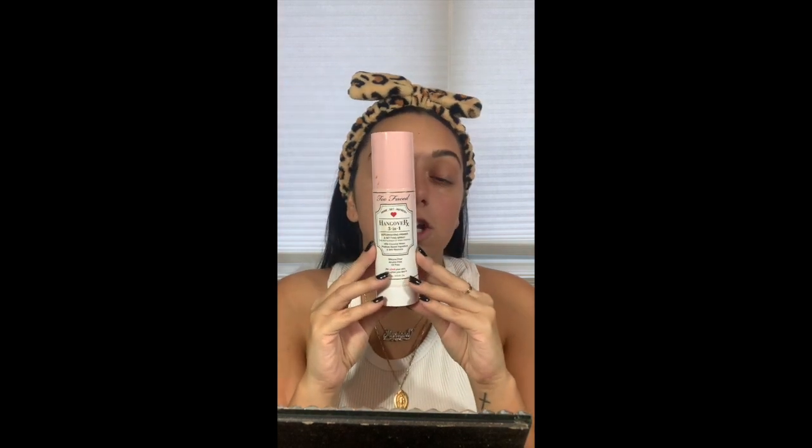Okay, so I start off with the Too Faced Hangover. It's this prime setting spray. I usually use the cream, but Ulta ran out of the cream and they had this, and the girl told me that this was like the next best thing to do. So I said, why not? And I've been using it for like 2 months now and I love it. So I lightly spray from far, just 1, 2, 3, 4, 5.